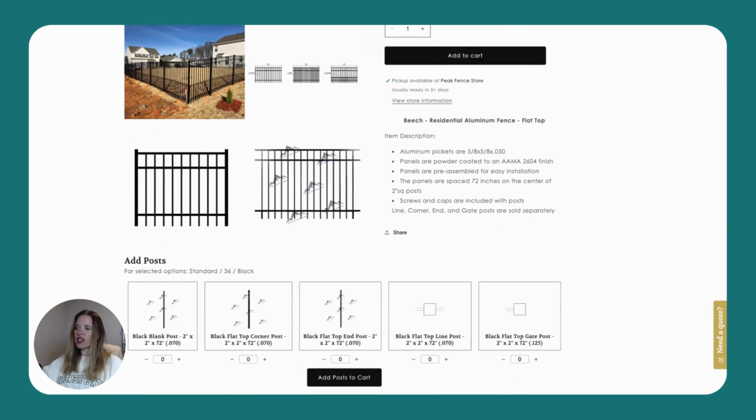So you can offer complementary or accompanying products in Shopify. That's not really a problem. The issue that we were running into is that we needed specific posts for specific size fence panels.